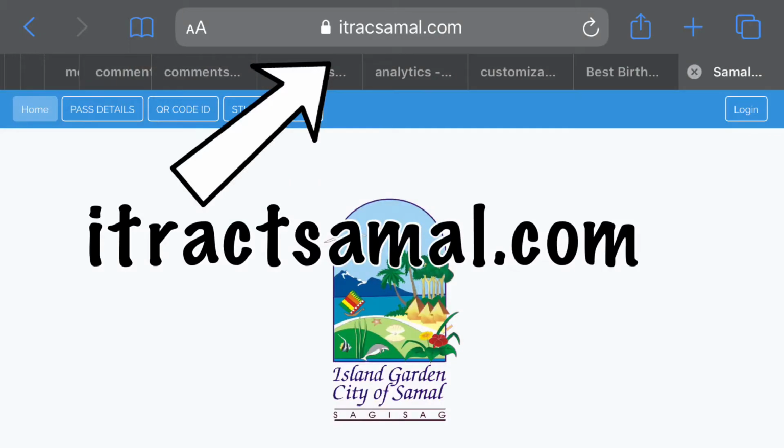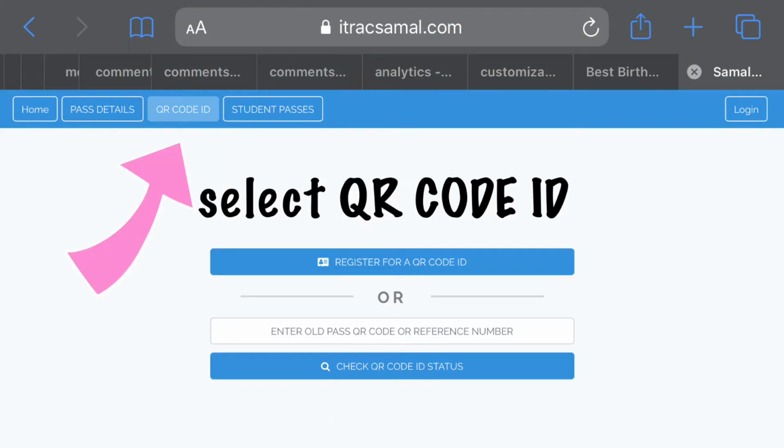So for today, I'm going to share with you how to get a QR code. And just a reminder everyone, as much as possible, if you need to request a QR code, please request it 2 days prior to going to Samal. So now guys, itracksamal.com is the right site to request a QR code.